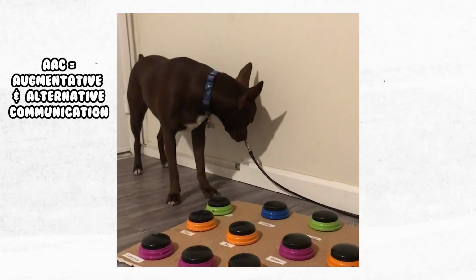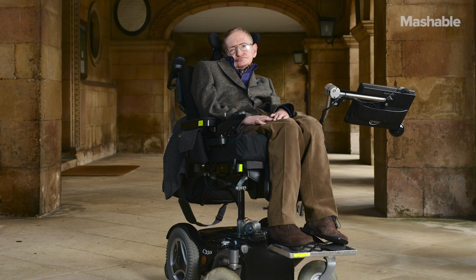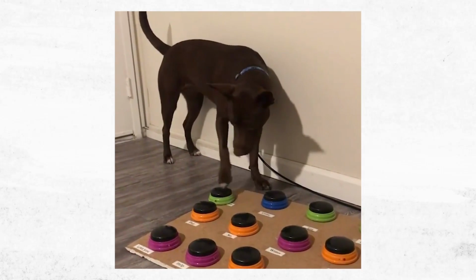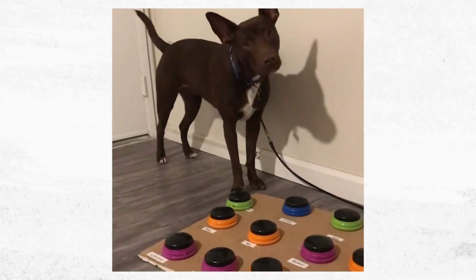What I've learned is that AAC, Augmentative and Alternative Communication, is a communication device used to help nonverbal people communicate. Stephen Hawking used a device similar to that. So Christina, the speech-language pathologist, decided to see if it was possible for her dog to start learning to speak using the buttons as well. Okay, I hear you. Let's go.